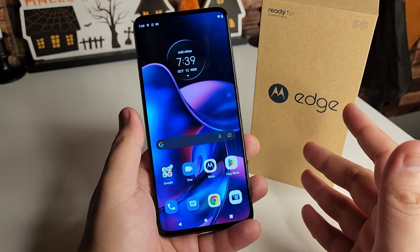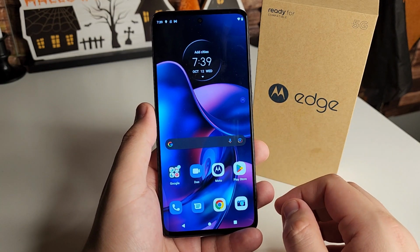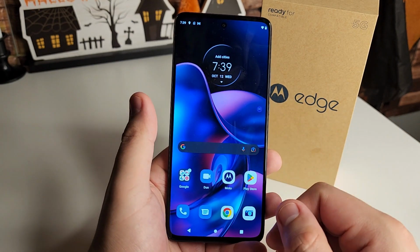But those are the pros and cons on the Motorola Edge 2022. Let me know what you guys think in the comment section down below. I think this is still a great phone. I think anybody would enjoy it.